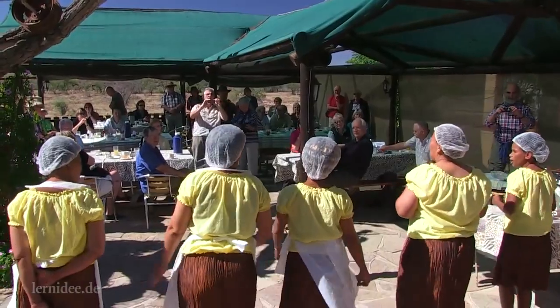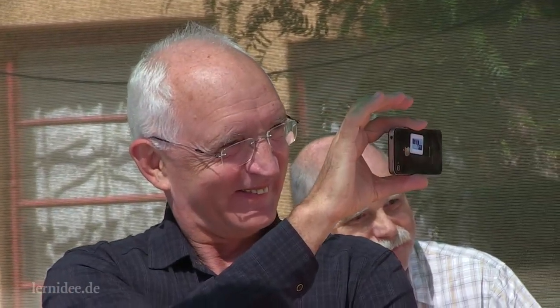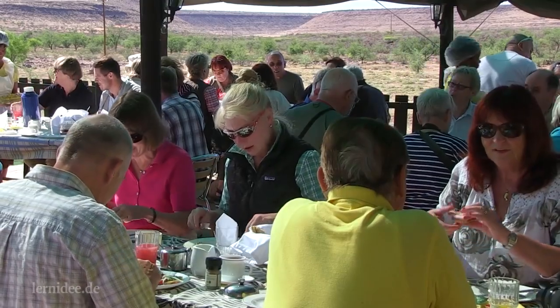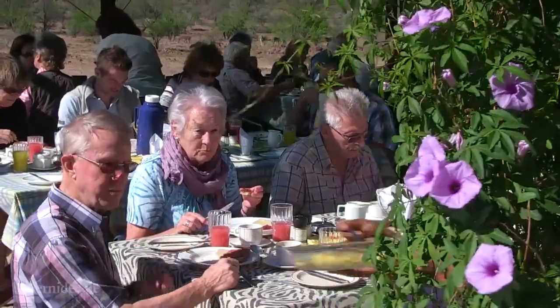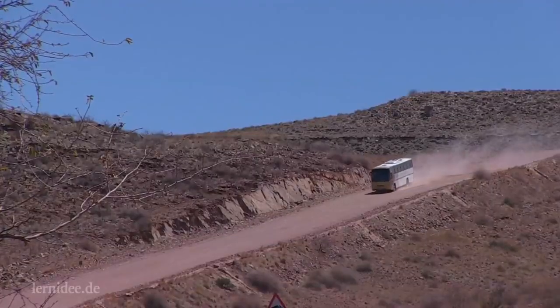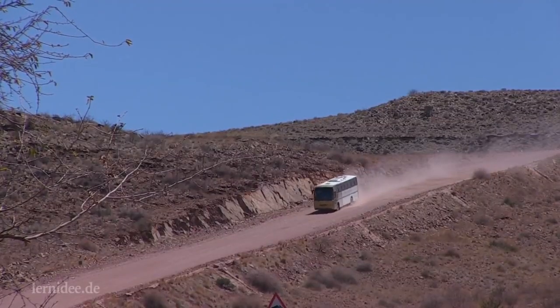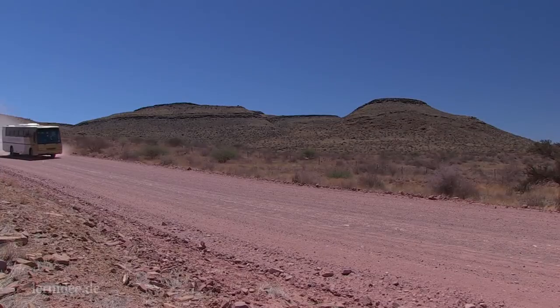A short stop at the village of Maltahur. The breakfast consists of German home cooking, accompanied by some traditional African singing. A meal to remember. The journey then continues by bus.